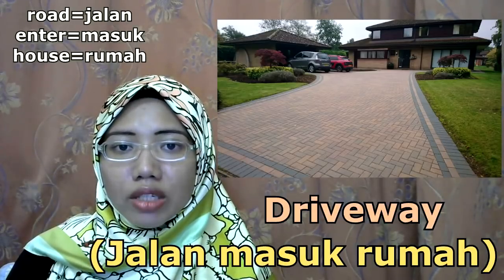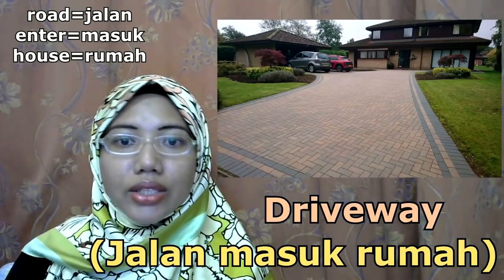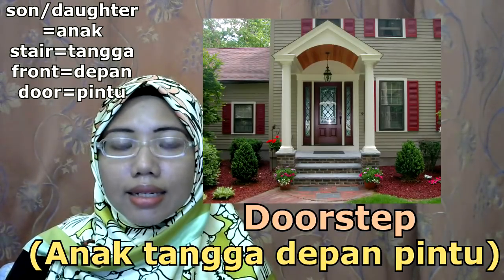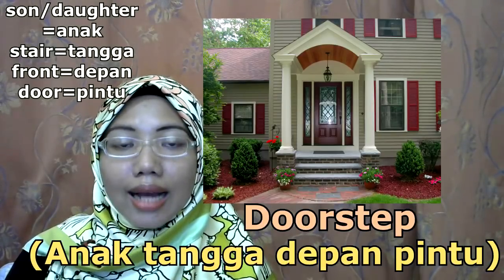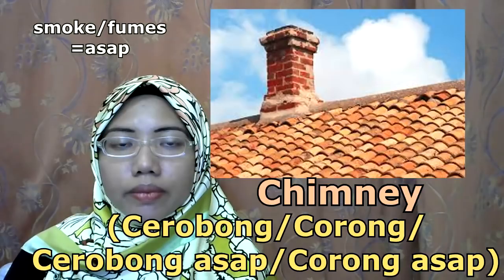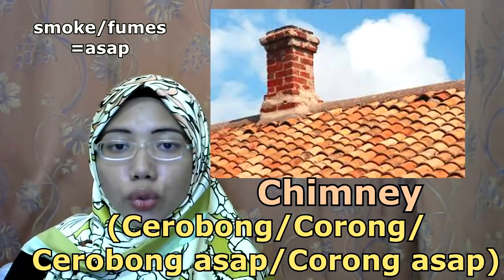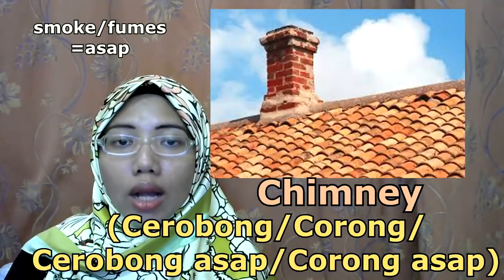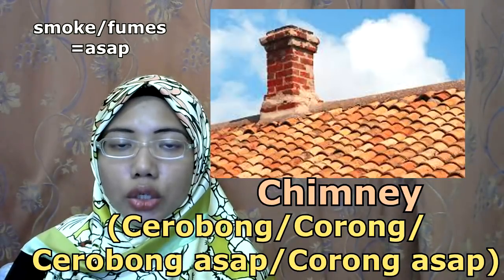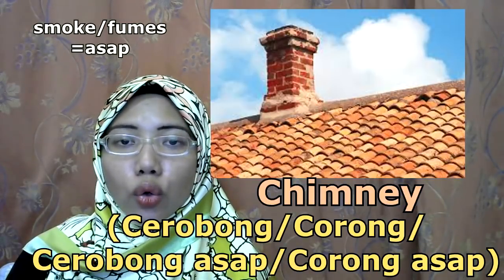So to make it easier for yourself, you just say driveway. But somehow, a lot of people still say jalan masuk rumah. 39, doorstep, anak tangga depan pintu. Number 40, chimney, cerobong. Or corong. Or cerobong asap. Or corong asap. So you can call it cerobong, corong, cerobong asap, and corong asap.